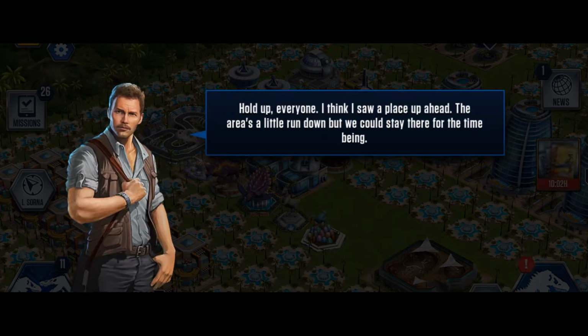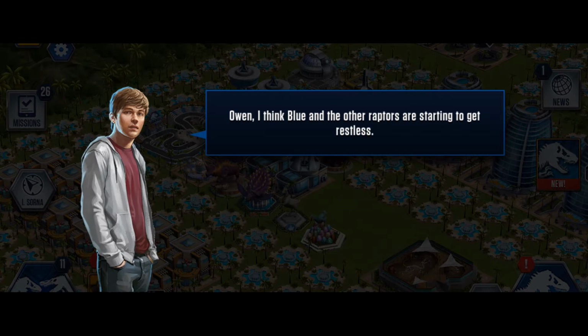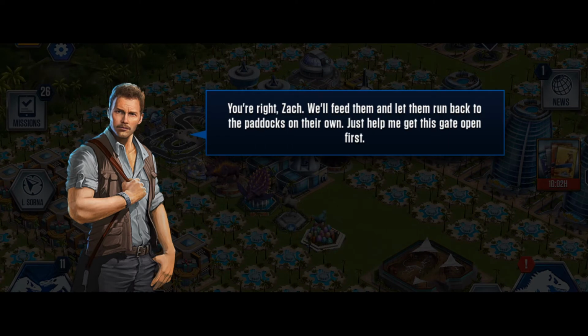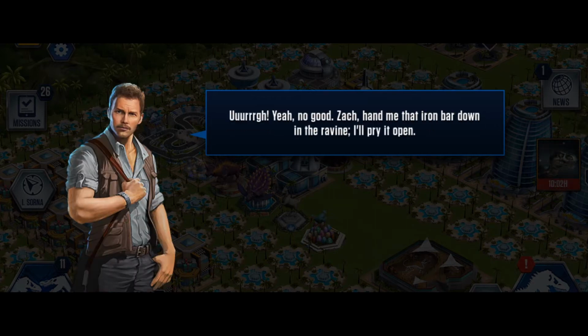Hold up, everyone. I think I saw a place up ahead. The area's a little run down, but we should stay there for the time being. No argument from me. I'm so tired my legs are starting to kill me. Owen, I think Blue and the other raptors are starting to get restless. You're right, Zach. We'll feed them and let them run back to the paddocks on their own. Just help me get this gate open first. Man, this gate's massive. I think it's rusted shut. Yeah, no good, Zach. Hand me that iron bar down in the ravine. I'll pry it open.